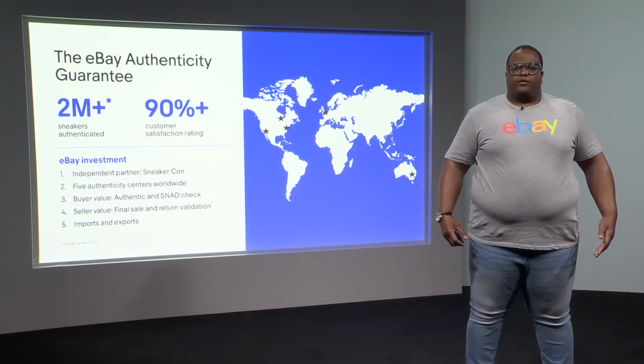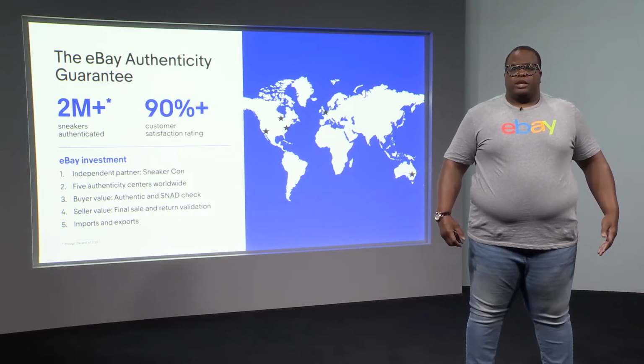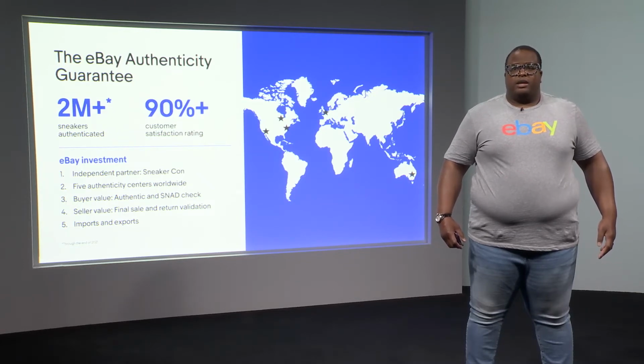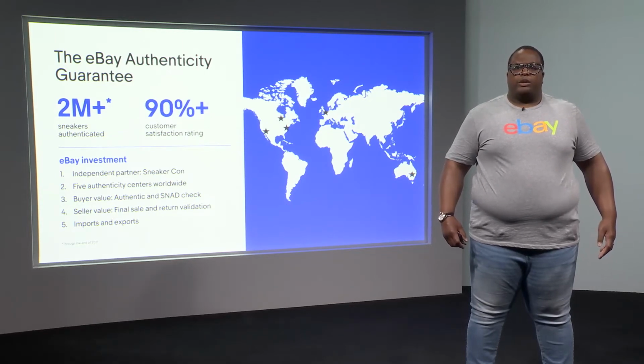As we think about the journey for these investments, we've done a few things. The first thing we did back in 2019 is we had an independent partnership with SneakerCon, a trusted source for ensuring the authenticity of sneakers. In 2021, we acquired the authenticity business from SneakerCon, and as you can see, we've continued to expand our authenticity centers worldwide. We have authenticity centers in the US, the UK, Canada, Germany, and Australia. And we'll talk a little bit later about how we're continuing to build on this program.